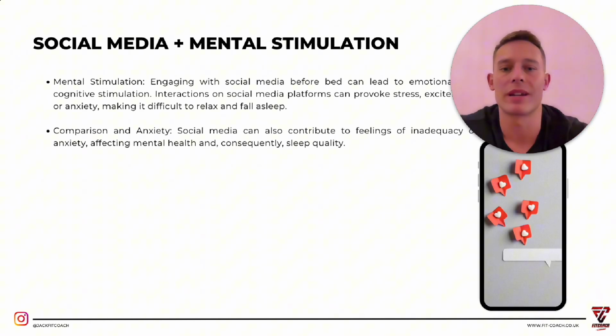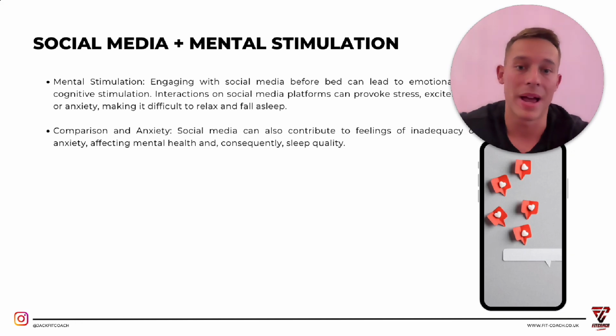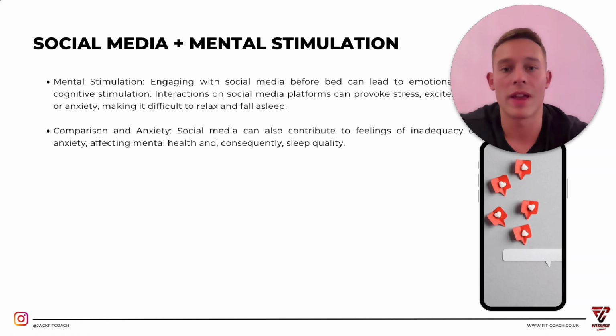Now, the constant stream of information and interactions can keep the mind active and alert when it should be winding down, producing melatonin, getting a good night's sleep. Also, social media can contribute towards comparison and feelings of inadequacy, especially in the health and fitness space. If you see someone that's in better shape, and we see these posts of images and people living the lives that we want to live, ultimately that can trigger some negative emotions as well, leading to increased anxiety. Why have I not achieved that? Or even self-doubt. So this emotional response can further disrupt sleep patterns and affect your overall mental well-being.